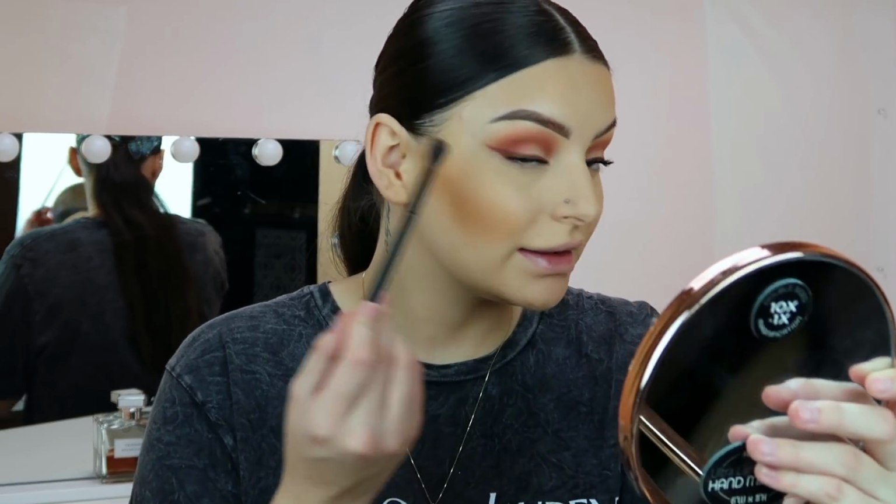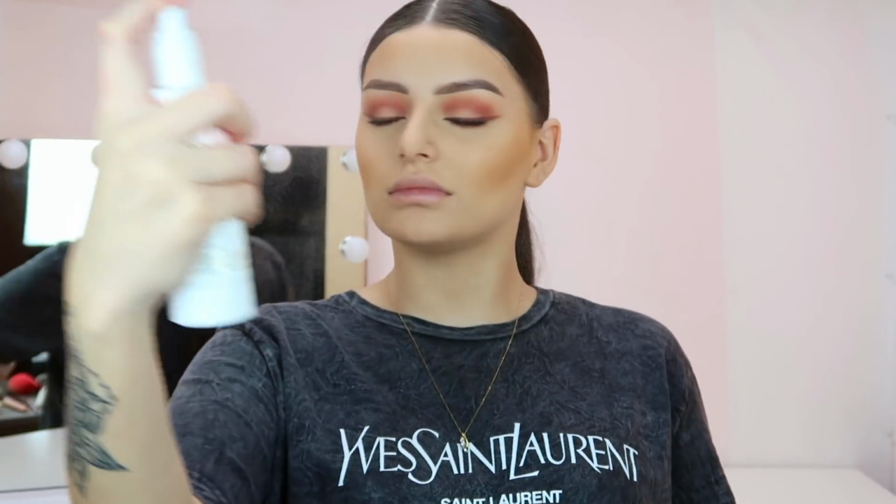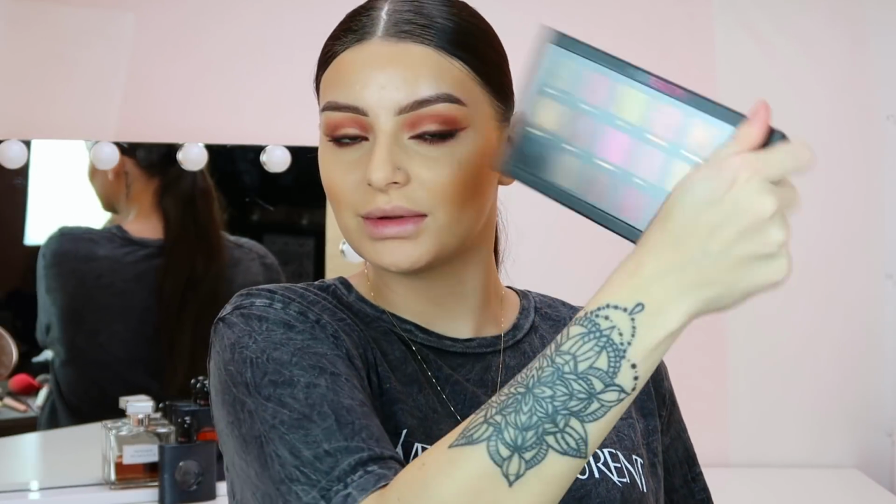I'm also going to put the cocoa shade on my bottom lash line and connect it to the wing. So now I'm going to take my Too Faced Hangover Primer, and we're just going to set everything. Imagine I just slapped myself in the face with this. I would do something like that.